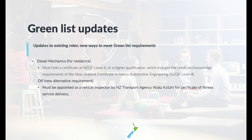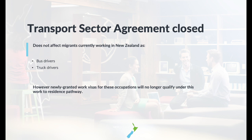And then another key change was in relation to the bus and truck drivers for the transport work to residence visa. Now, those who already hold accredited employer work visas and had started to count work, and those who had applied on or before the 6th of April will still be eligible for a transport work to residence visa. However, those bus and truck drivers who applied for an accredited employer work visa on or after the 7th of April will no longer be eligible to apply under that category.